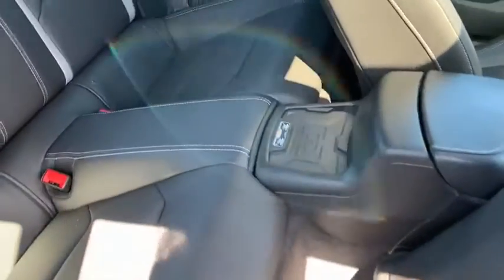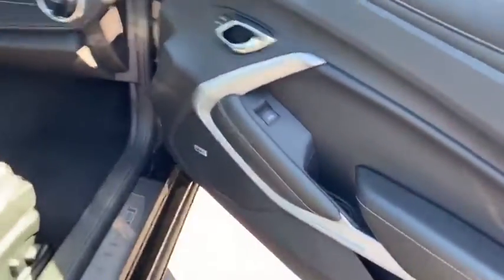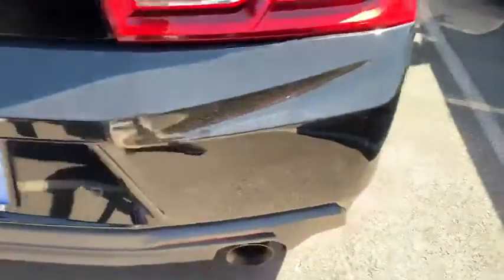Super easy. I don't know if you're familiar with the Camaros at all, but you got a wireless phone charger back here, a couple different drive modes, and a whole entire lighting system that comes on the doors and on the inside of the car. Check it out. You got your RS badging and you got your rear cross traffic alert and collision alert for parking to make sure you keep this baby clean and looking good.